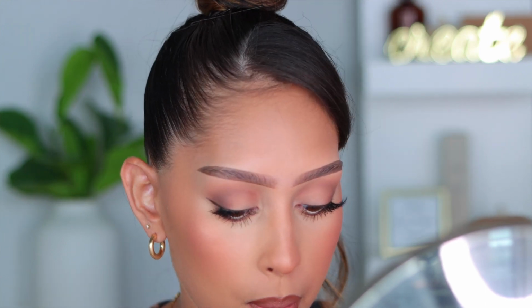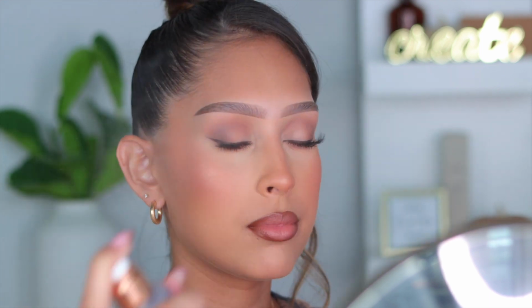So now setting spray quickly. I'm going to go in with the Charlotte Tilbury Airbrush Flawless Setting Spray. Such a bomb setting spray if you want your makeup to last all day. I mean, the day's almost over for me, but I'm going to spray just a little bit. You guys, so this is the finished soft glam look.